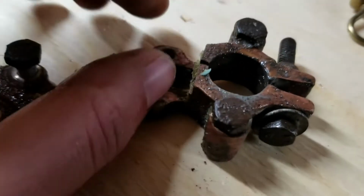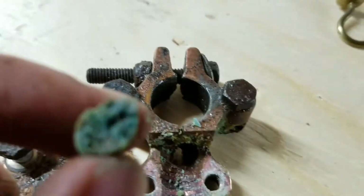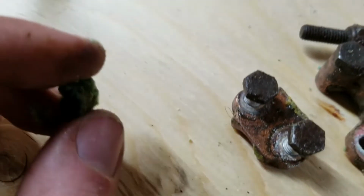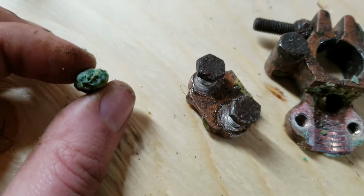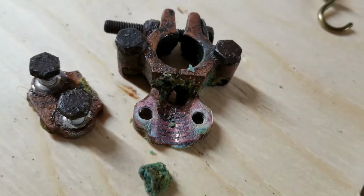So here is an actual hunk of nastiness that I found inside of the positive terminal. It was sitting right about there. I don't know how well this will show up on camera. Come on, focus. Yeah, not very well. But there's actually copper wires inside of this. So this wasn't just sitting on its own in there, this was between the wires. And some of the wires broke off inside of it.